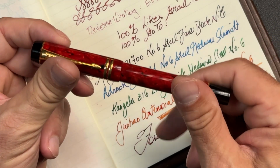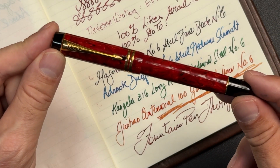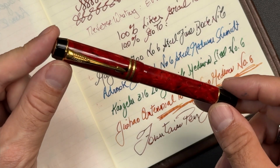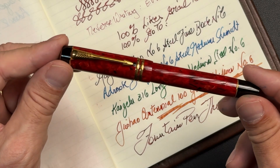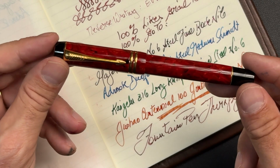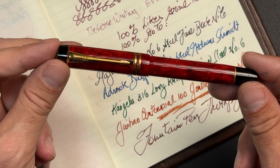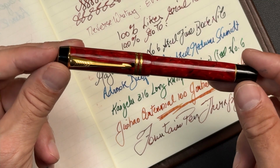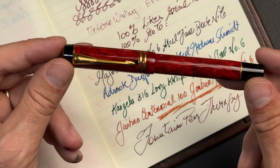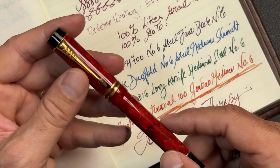I want to finish the review not with my face, but with the face of this beautiful pen. Folks, it's made me very, very happy. Intellectually, as I mentioned to you, it does not give me the same emotion as my Visconti, and certainly not as my Delta Dolce Vita. But let me tell you, it is just a beautiful Grail pen that I welcome in my Grail pen collection.